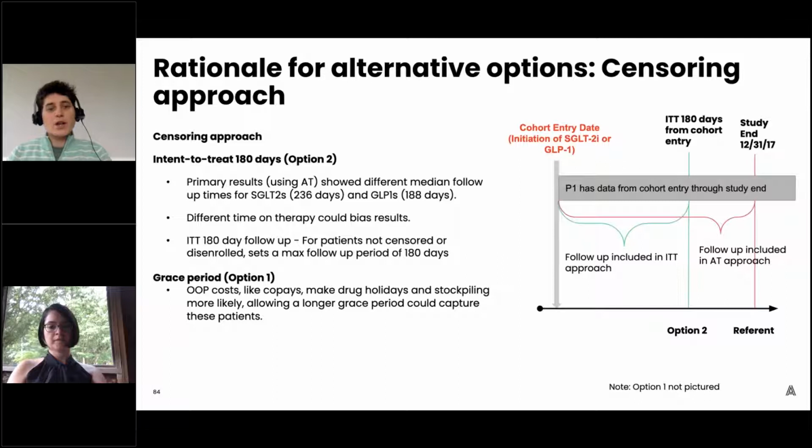Alternatively, another option is, looking specifically at the as treated approach, we looked at a 60-day grace period. And we can extend that grace period to, let's say, 90 days. Extending it would be a more lenient stance on the grace period. And again, the grace period is the allowable gap between the exhaust of day supply and the next subsequent fill.